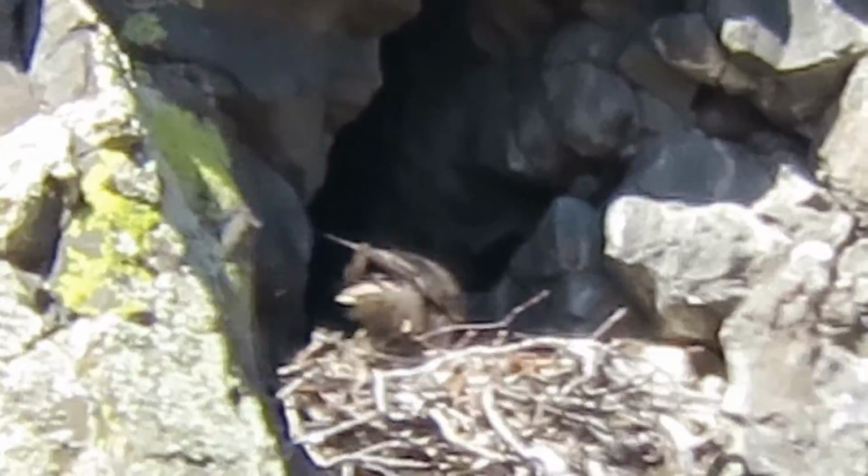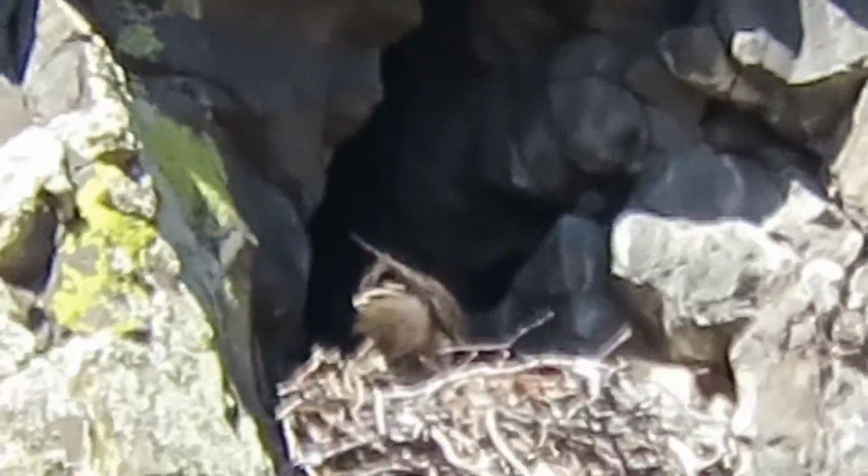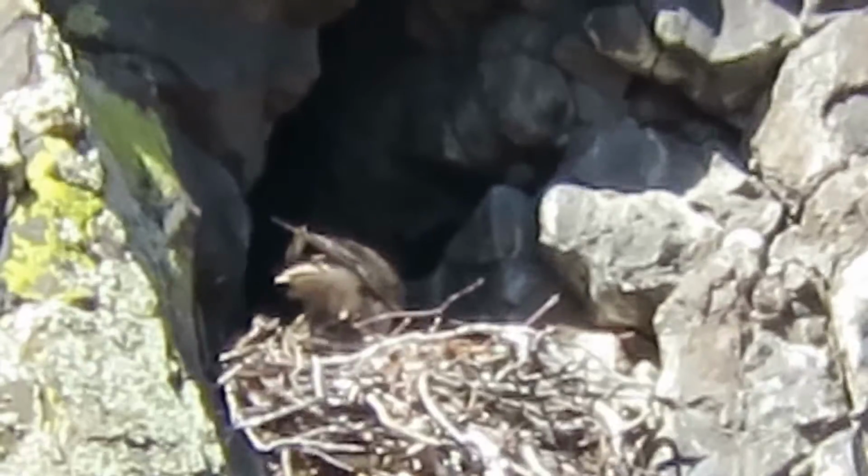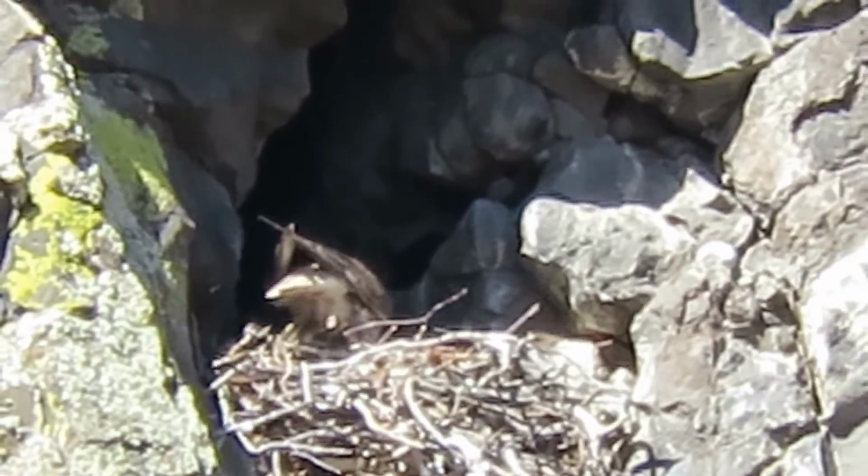These guys have got to come every 3 days because the change is so great in 3 days. It's just unbelievable. You wouldn't think it was the same bird. The feathers are going on, they're growing very fast.